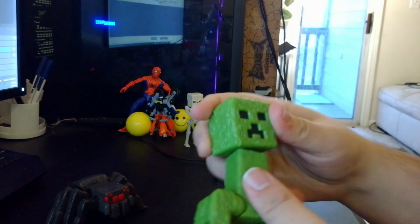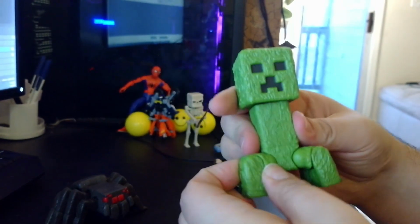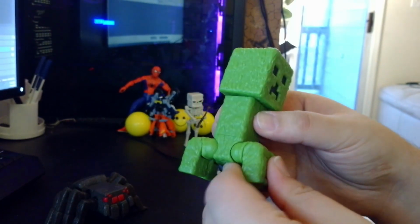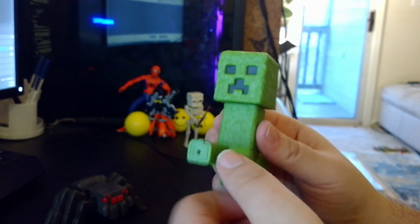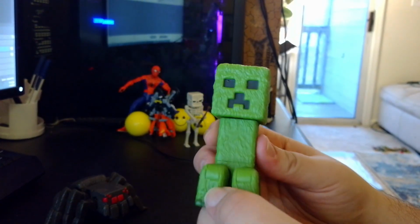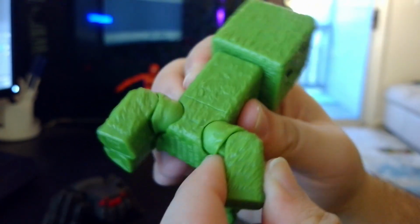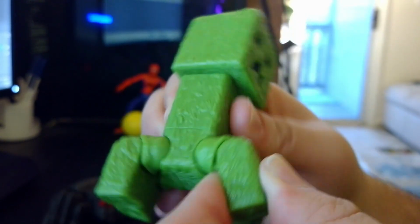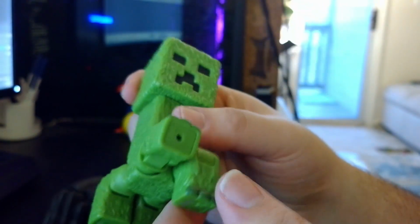Let's do the creeper next. We'll just do the non-exclusives. They package them like this, which I don't think is right, but I feel like this is definitely the regular creeper orientation. So the creeper here is really interesting. When I first saw photos of him, I was shocked, because if you look here, he actually has some movement here. It's an up and down, kind of a little bit out. It's very limited, but there is an extra point of articulation here, which is really cool.